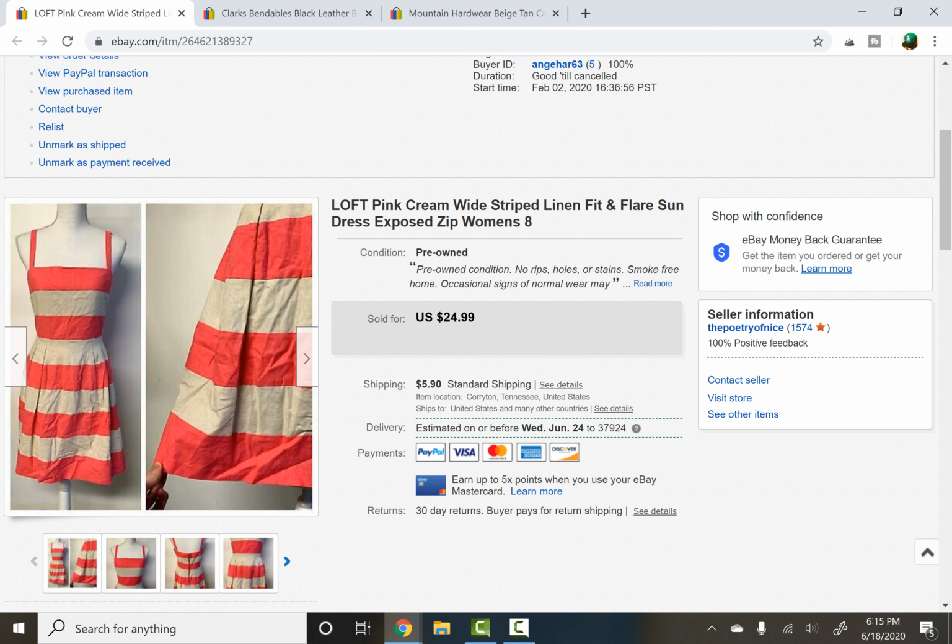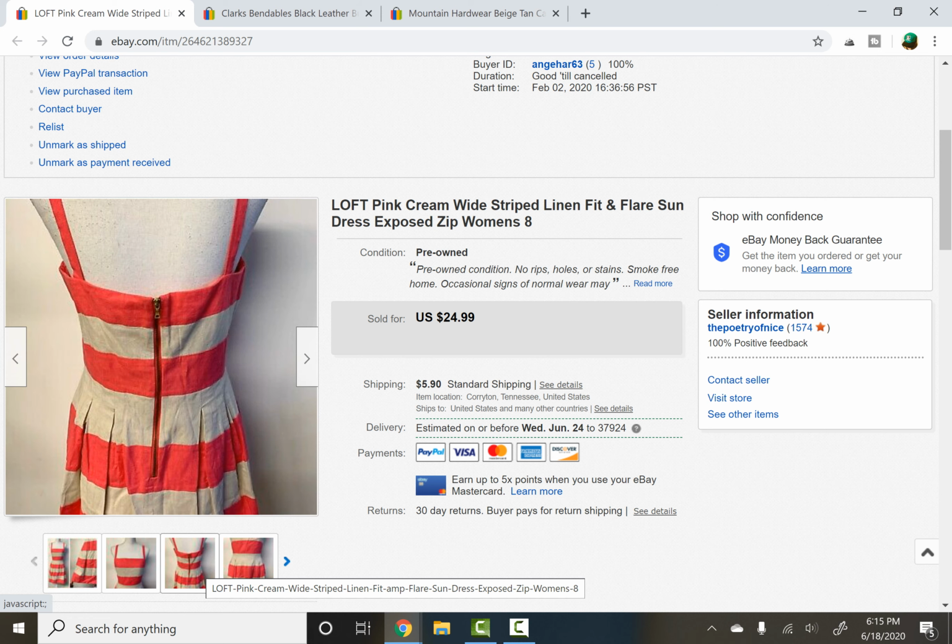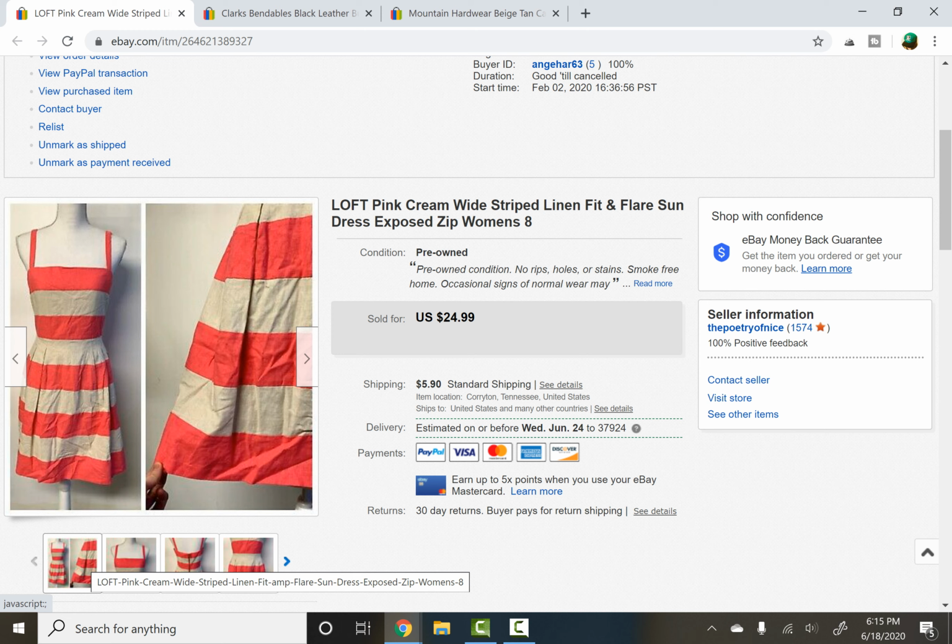Loft pink and cream wide striped linen dress with an exposed zipper back. I thought this thing was so darn cute. I thought it would sell faster, I'll be honest. It sat for a little while. Got it from a rummage sale at a filler bag, so very, very cheap cost of goods. And it sold for $20 eventually.